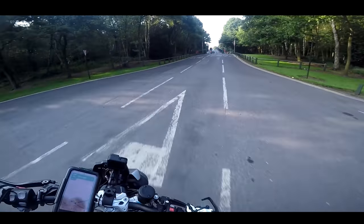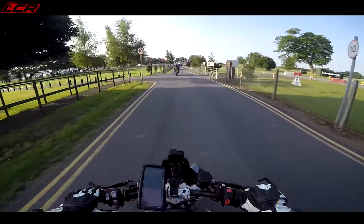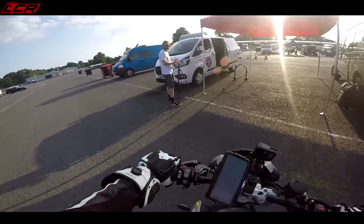First time at Oulton Park. Looks rather posh. It's a bit like Cadwell. Got a Cadwell-y vibe to it.